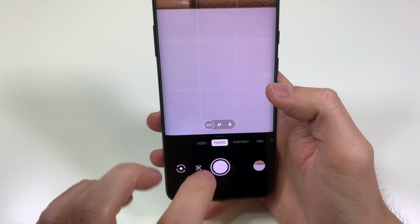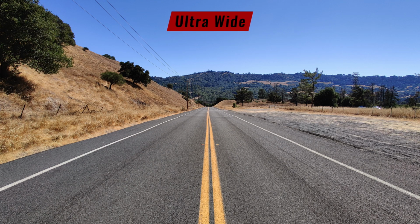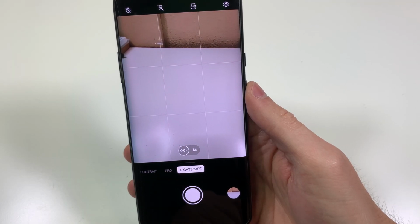Then we have the 16 megapixel ultra-wide sensor, which works. It gets better with software updates, but I never really bragged about this sensor, but it's still nice to see in the phone. It's also nice to see that Nightscape works with this sensor, which definitely is a good thing, but it doesn't work on the last one.